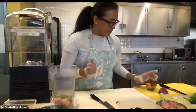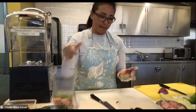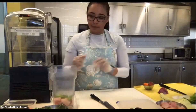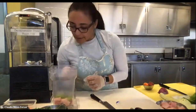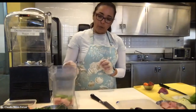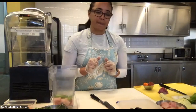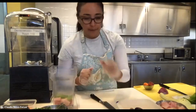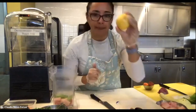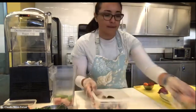And once I cut a piece of this, I will put it in the blender with a little bit of water, so we can just blend and pour on our seafood that is waiting. Sorry, not the blender. I have my lemon here. Okay, so let me put this aside.